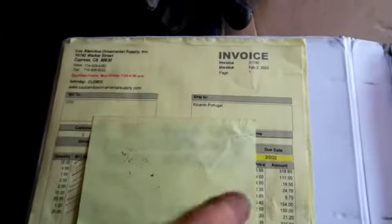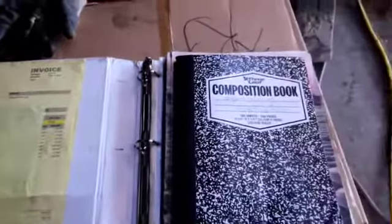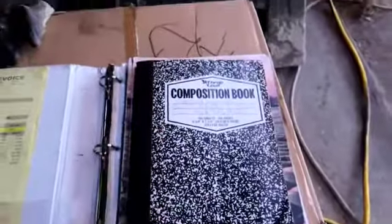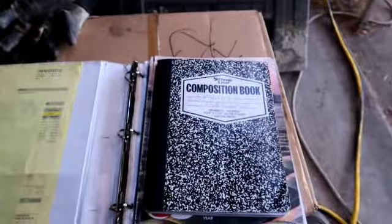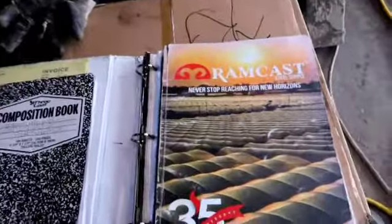All right, guys. So here you have my folder. These are the invoices, the receipts that they give you in the material shop. As you can see, that's my name, Ricardo Portugal. I spent $1,122 on material right there, so you always want to keep that for your records. This is my estimate book. We're not going to be needing that. I already showed you guys. That's just where I write my measurements or whatnot.